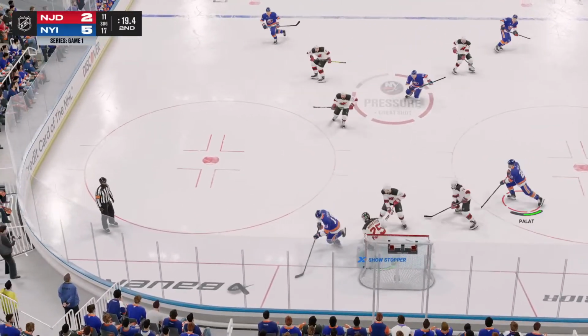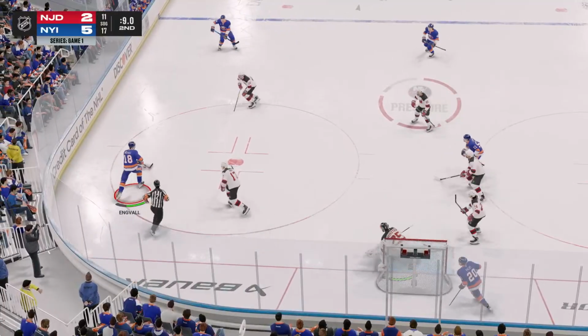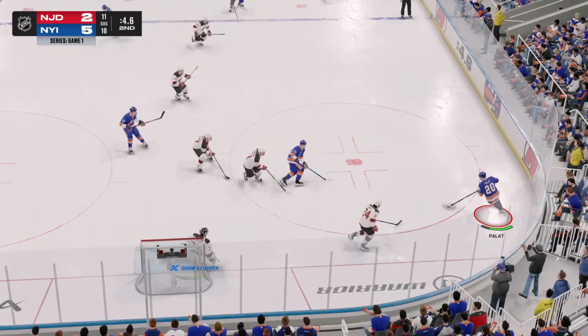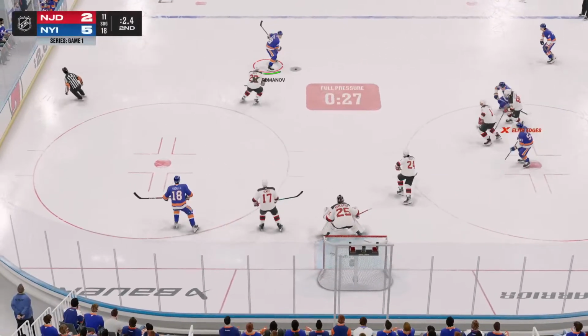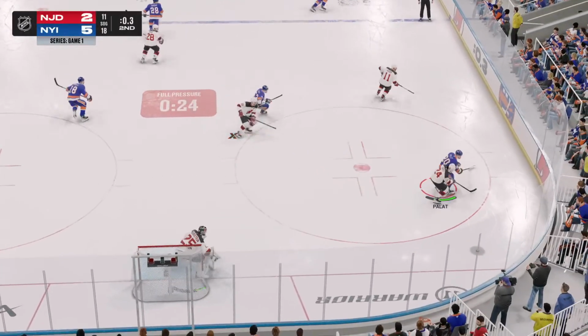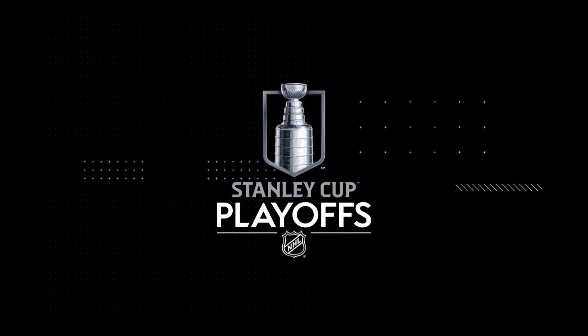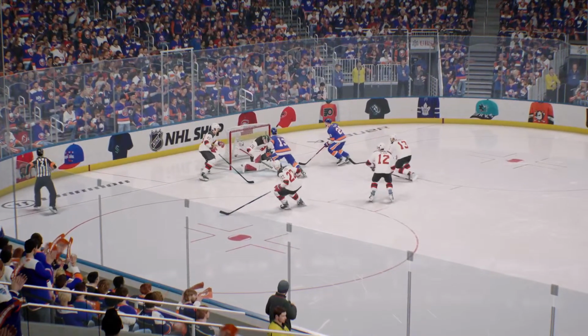Covers it on net. And cut that one out of the net. Back to the blue line. Brilliant save. Read it perfectly. Reese it. Oh, he missed the net. I think he does a great job of getting to position here, James. Be able to get that shot off. He gets it off fast and quick. He just misses wide.